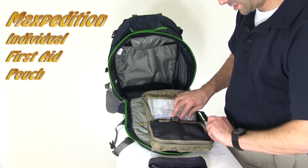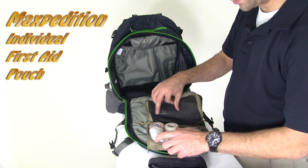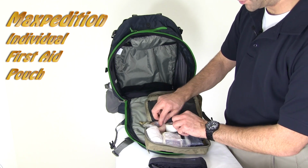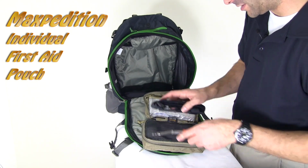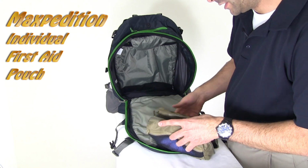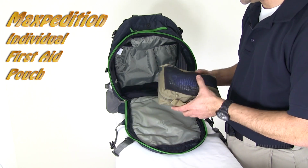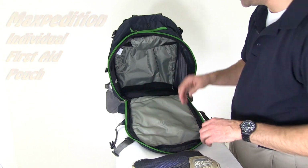And then on the other side, some more wound care stuff. Have an Ace wrap, some vacuum compressed gauze, an Israeli bandage, and then tape. Some Coban and some transport tape. So that's my little medical kit that will take care of most things. One other thing I've been thinking about adding is a needle for needling a chest for pneumothorax, and possibly an NPA, a nasopharyngeal airway, just in case I should happen to run into one of those situations. But for the most part, this IFAK will get me through most stuff.